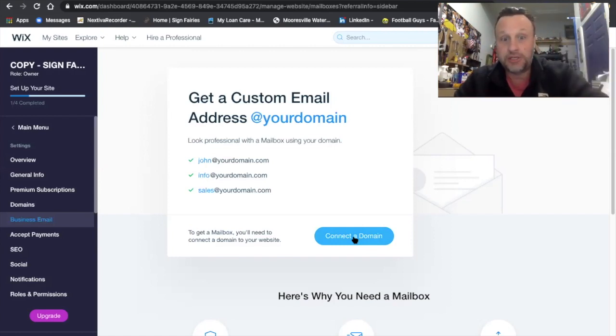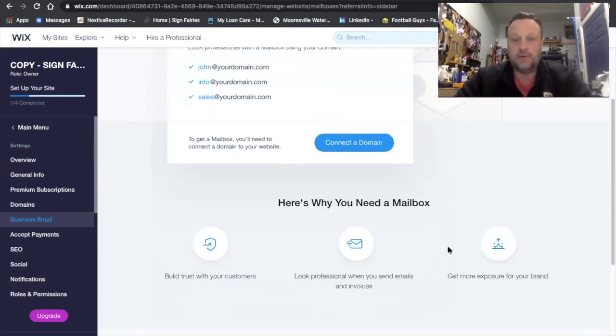So if I purchased john@yourdomain.com at Wix, now I have a place where I can go and have a business email address. Like you go to Gmail to look at your emails, you could come to Wix and look at your email. I think they actually use Outlook 360. You can have your mailbox. So here's why you need a mailbox, all right?